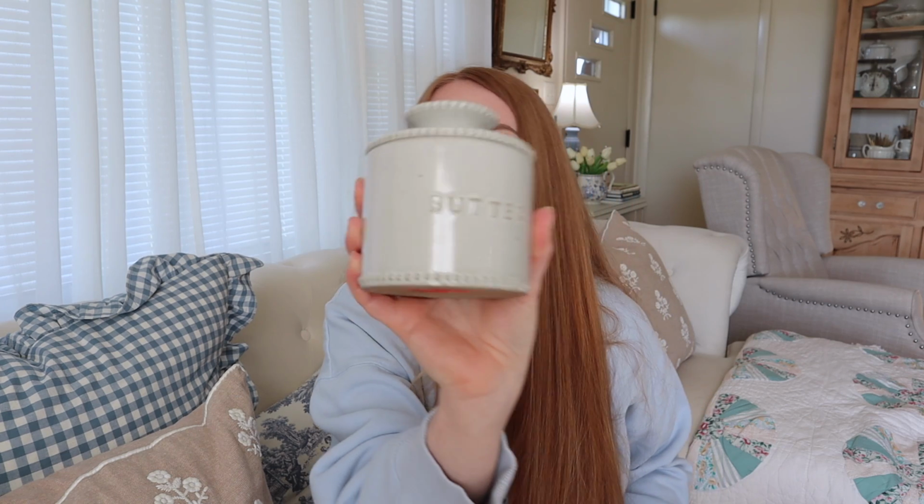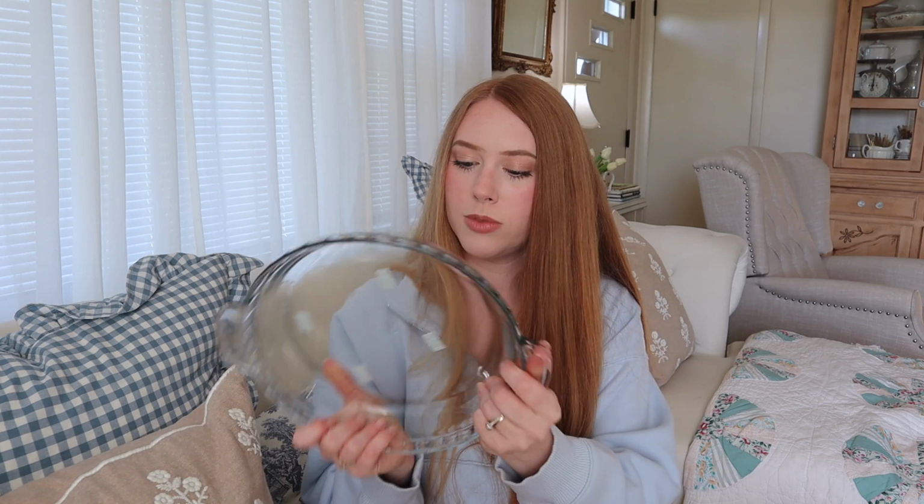And yeah, so I just thought I would grab that. And then the very last dish item is this pie plate. This is an Anchor Hocking 10-inch pie plate. And I just wanted to pick up another one of these for our kitchen. I use them so much, and it was only $2.99. Such a good price. And I love that it has handles. That's what really drew me to it.